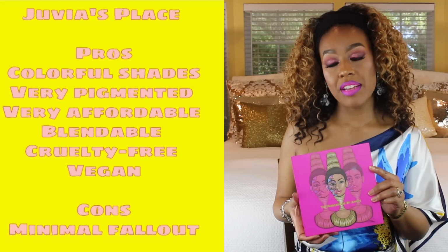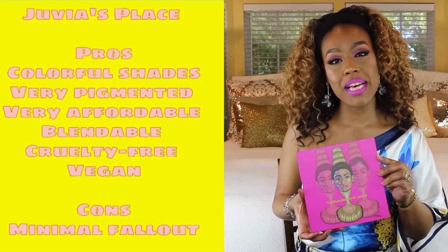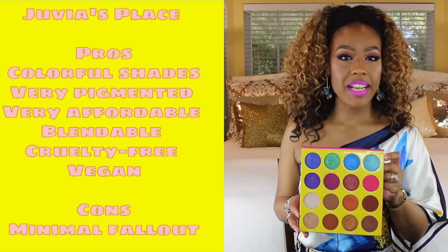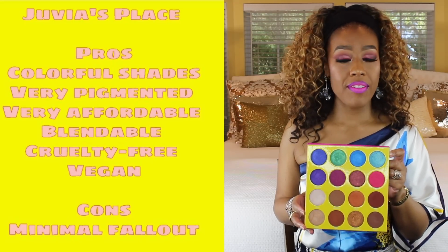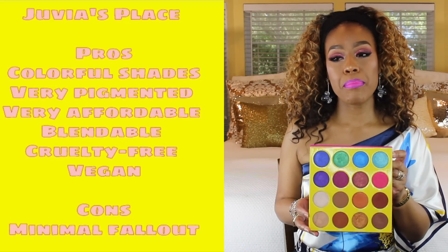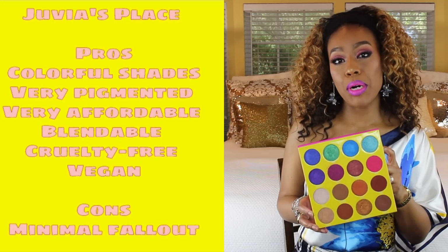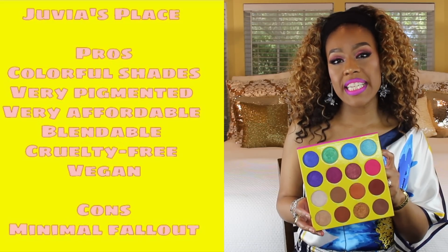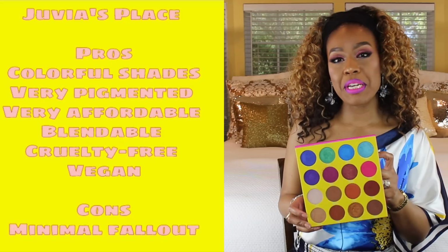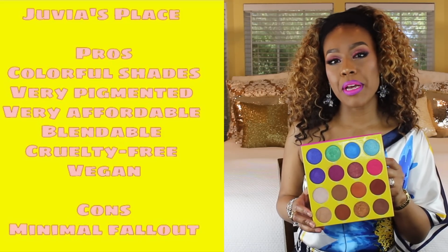And then the other palette from Juvia's Place that I thought was the most colorful is the Masquerade palette. So with this palette, you get blues, you have a pink, you have a burgundy, you have purple, you have orange, you have just a lot of bold, colorful shades in here, and it's just a really fun palette. I have created so many beautiful looks from this Masquerade palette.